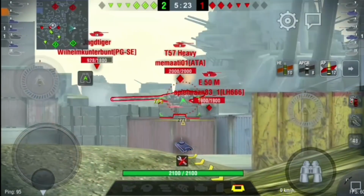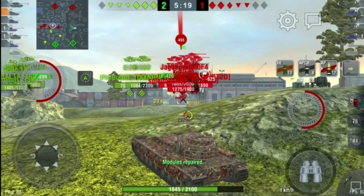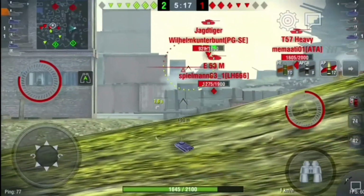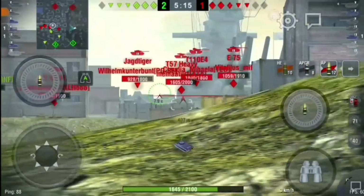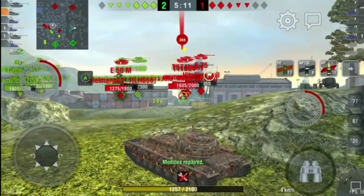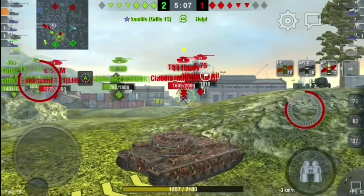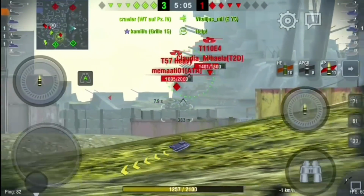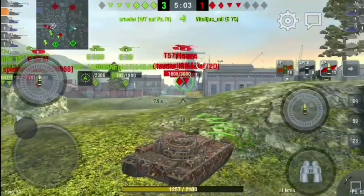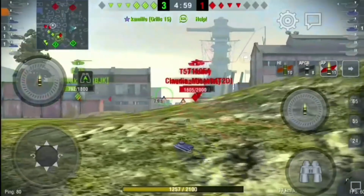So we've got the T57 now. I could have shot the Jagdtiger, but I know the T57 is a good player. So if I've got side shots into him, the Jagdtiger hasn't got a turret. So later on in the game, it will be easier to take out the Jagdtiger than it is the T57. So that was my plan. That is why I was going for the T57 and not the Jagdtiger.